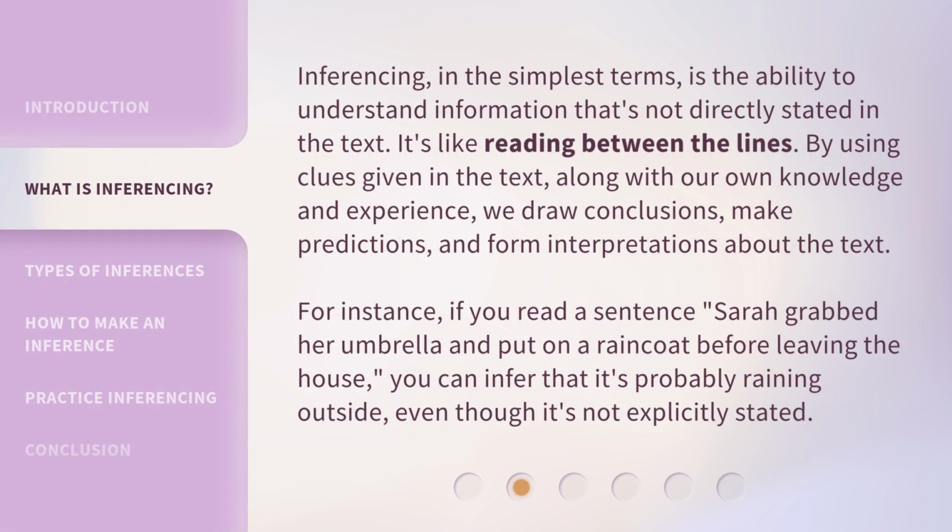Inferencing, in the simplest terms, is the ability to understand information that's not directly stated in the text. It's like reading between the lines. By using clues given in the text, along with our own knowledge and experience, we draw conclusions, make predictions, and form interpretations about the text.